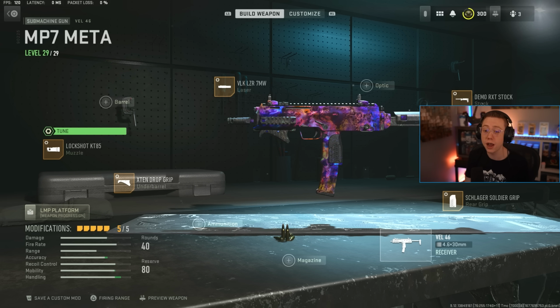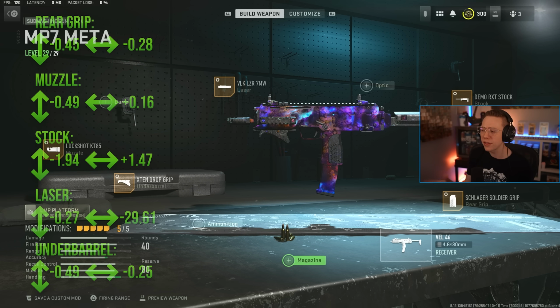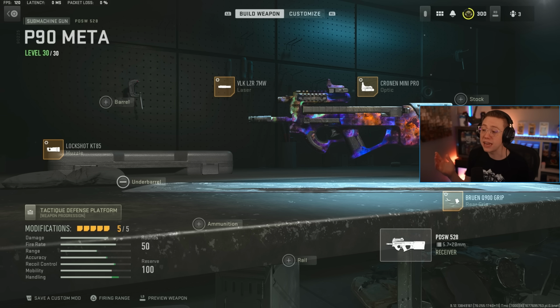And then lastly, just for pure consistency, I go for the Lockshot KT85. Helps the most with horizontal, so there will be like no left to right surprise bounce there, and a little bit with vertical. And I tune slightly for the faster ADS and a little bit better gun kick control. So again, for the mid-range, it'll be super easy to use. It's already a relatively easy gun to use, but this really helps out. This setup is low recoil and great mobility, really just enhancing it and making it even better where it already thrives.